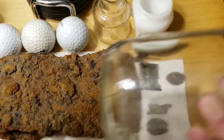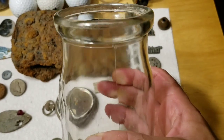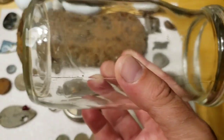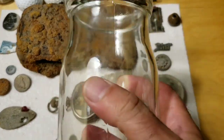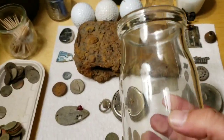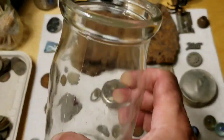I also found this one on the second hand. If anybody knows what was in it, my guess it was yogurt. It's not that old, but I kind of like this type of jar for storage. That's why I kept it.